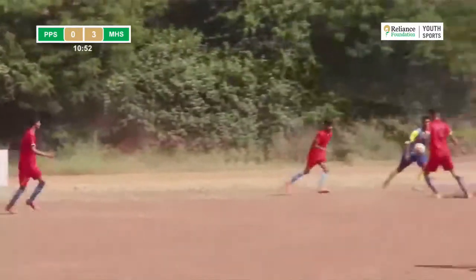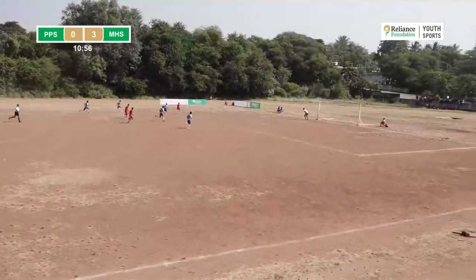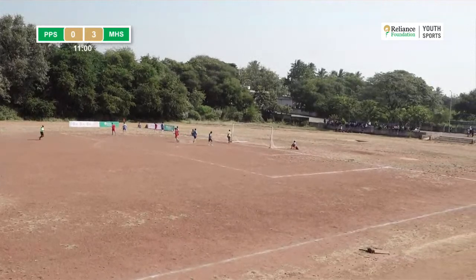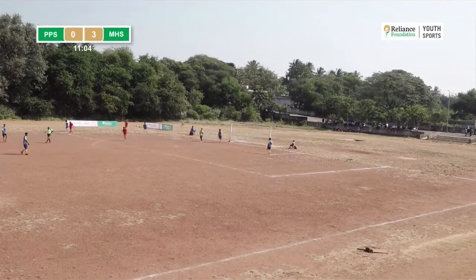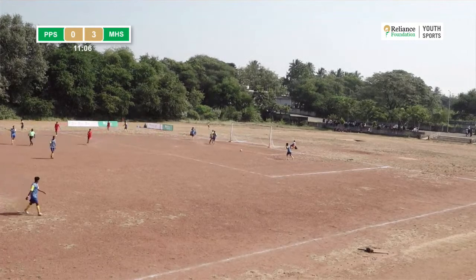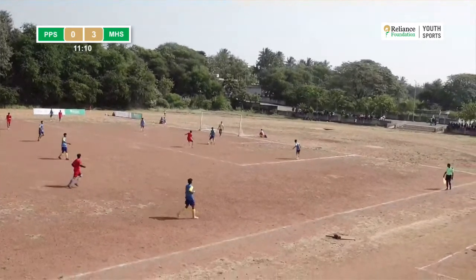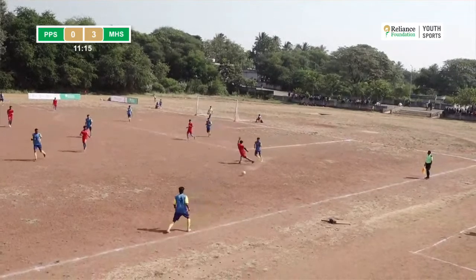But the ball goes back to Panhala and again they lob a through ball, but they're trying to create something. A through ball goes successful. Panhala's through on goal. It's a 5v2, but there's that, and it's a goal kick. It comes to nothing. The ball couldn't be saved and kept back into the pitch, and the game's again begun. A short pass, crisp passing seen by Maharashtra High School.